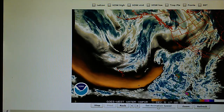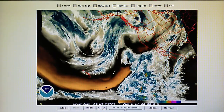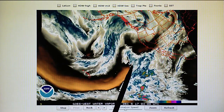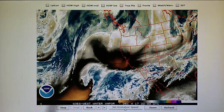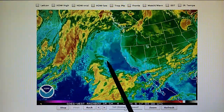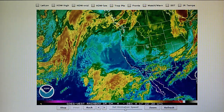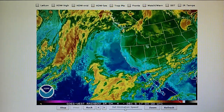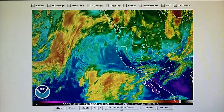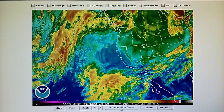We have an ideal flow pattern for rain. We've got a Gale-force system offshore right here, and it's completely blockaded. You see that right here. Looking at this in the IR map, we see that none of this moisture is getting anywhere near this zone of high pressure. So this is how the drought was manufactured from 2010 all the way through 2016.